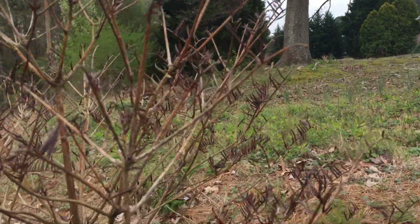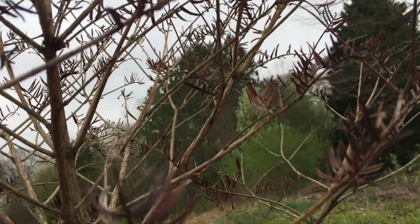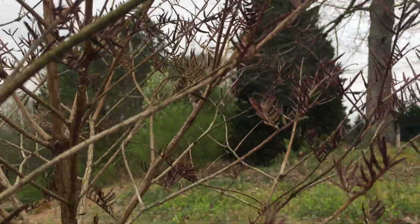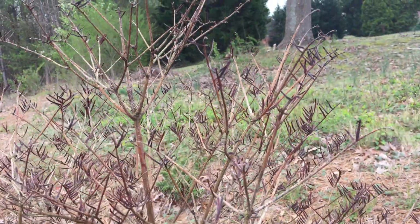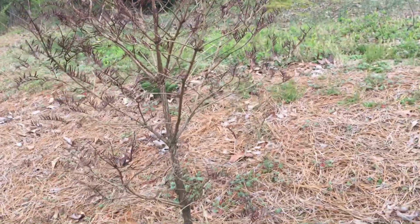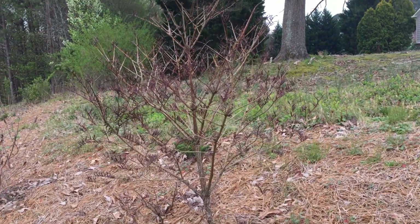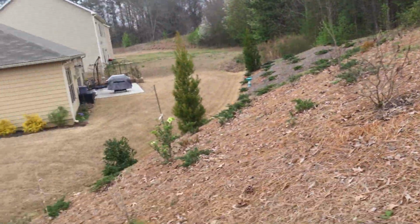This tree here, I don't know if it's gonna make it. This is a Ryan Gainey, it's a plum hue. I'm hoping that it will. I think it's getting too much sun, so it may or may not make it. So we'll see. We'll see.